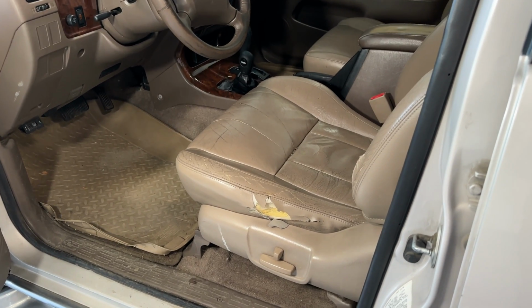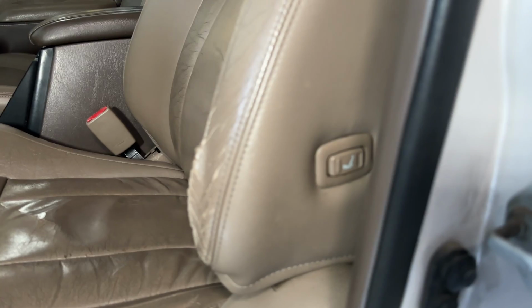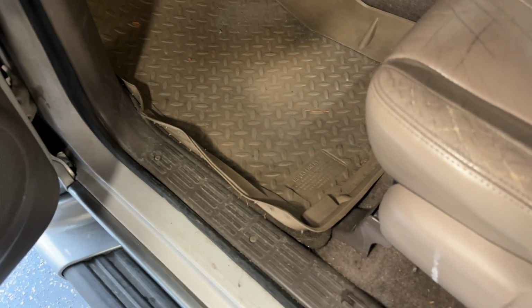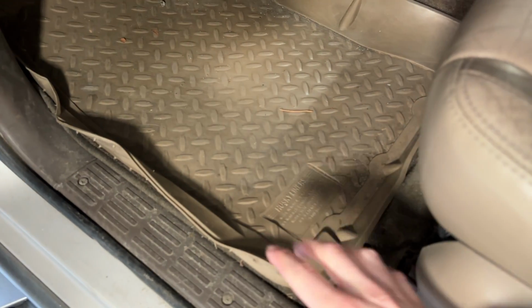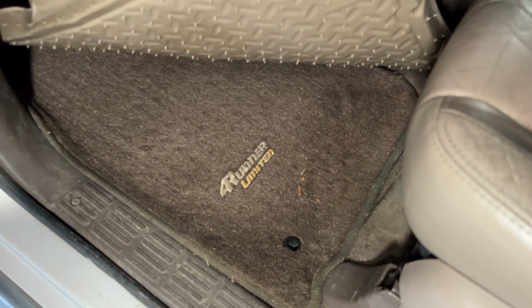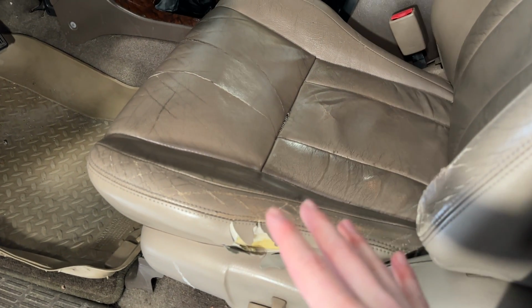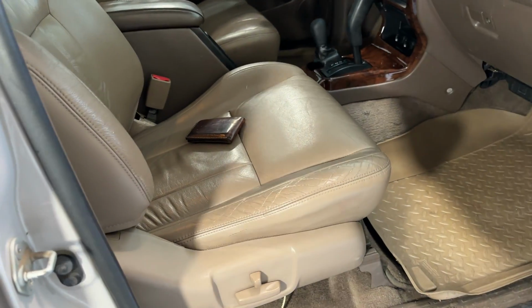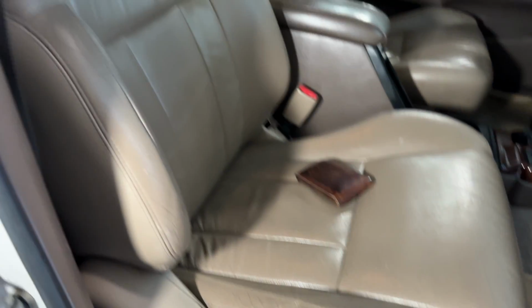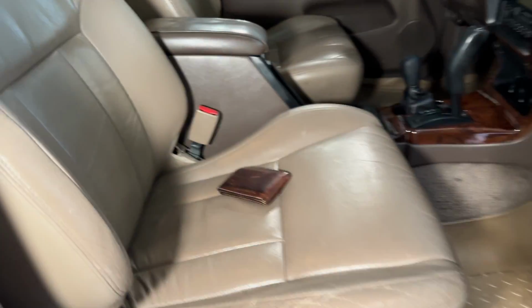But nonetheless, it is a Limited. So you're going to have power seats, you're going to have lumbar, and what's unbelievable is whoever has been driving this for the last 20 years has kept such good care of it. It has the Limited floor mats. You've got this rip, which every single one has. To the other side here, and the leather is just in really, really nice shape. Obviously I prefer the cloth, but it's got leather, so hey, this is what we're going to work with.